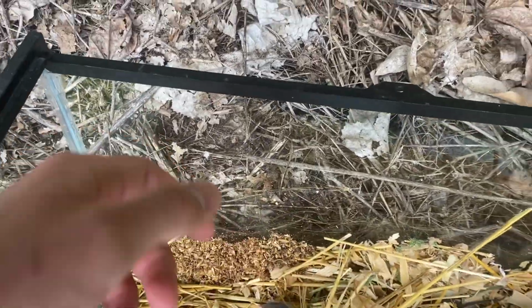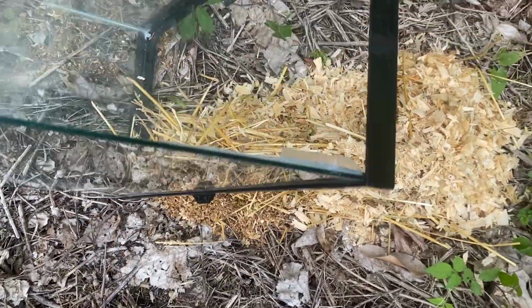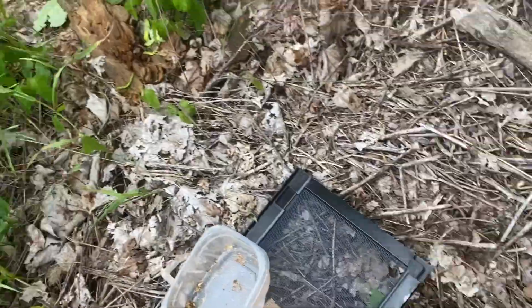Kind of playing with fire here. Go. Go. Out. Out. Okay. I'm dumping it. I don't really want to mess with everything. Why are you trying to get back inside? There you go. There it goes.